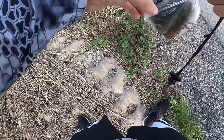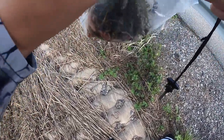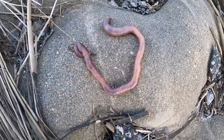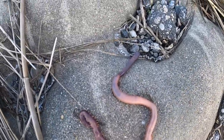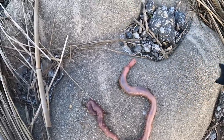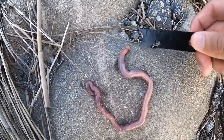Oh my God. All right, let me make sure none of these escape out here. Oh no, yeah, it actually does say jumbo right there. I don't know how I didn't see that earlier. Dude, look at, oh my God, that's its mouth right there. You see that? Look at that. See how that thing just squirted out of him? His mouth literally is inside of him.